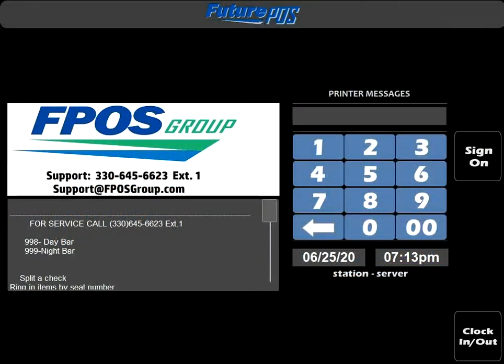Future POS allows you to have messages pop up in your system to alert employees of important information. This replaces leaving a piece of paper around the store hoping that your employee sees it. If an employee clocks in, you will know that they saw your message. This eliminates an employee saying that they never saw your message.